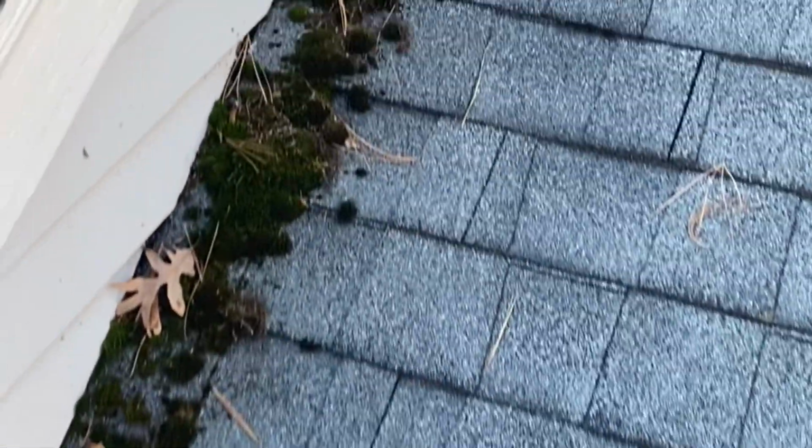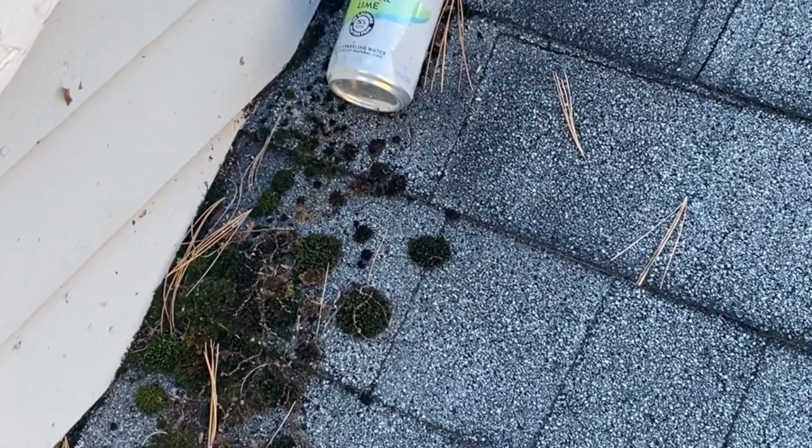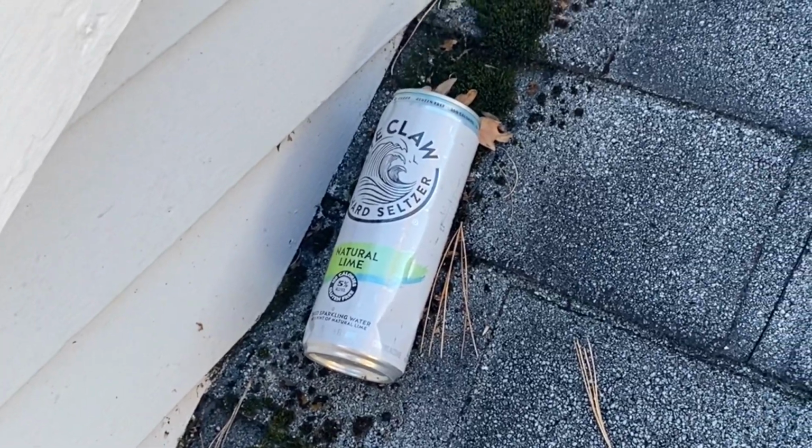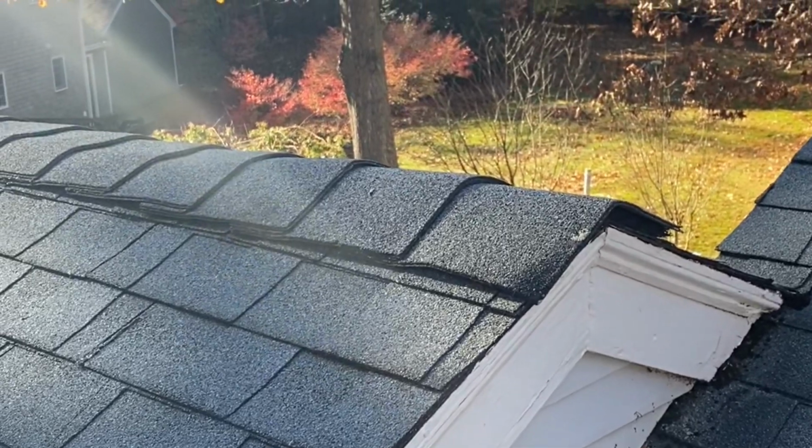Be well. I'm up working on a roof, and on the cheek where the 2 roof lines meet, there is a White Claw. Why is there an alcoholic drink up on a roof line? The world's ending.